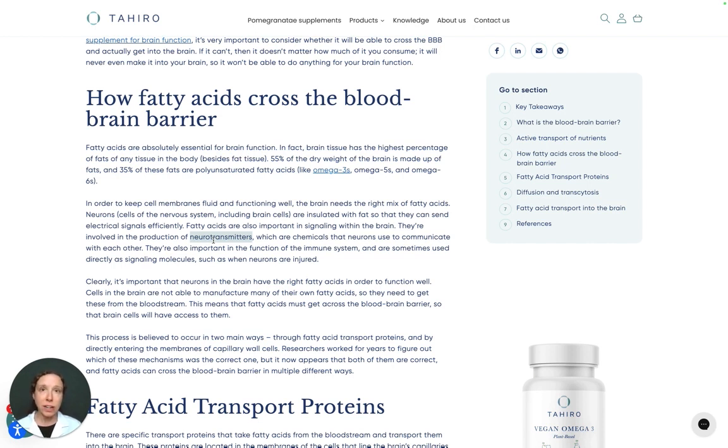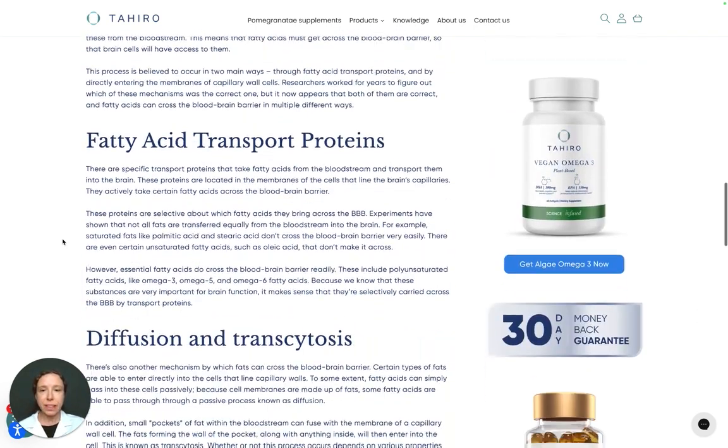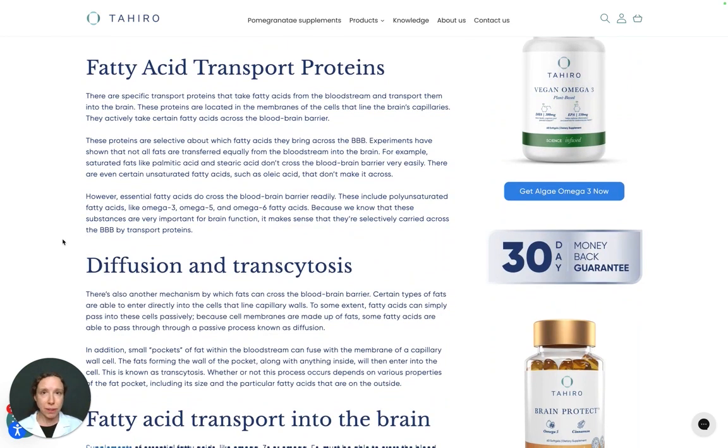And of course, there are other essential nutrients too. So there has to be a way that fatty acids can make their way across the blood-brain barrier. It actually turns out there are two ways, right? Two different ways that nutrients from the blood are able to gain access to the brain. And one of those ways is through transport proteins. So there are fatty acid transport proteins, and there are specific transport proteins for other nutrients as well. And these proteins are located in the membranes of the cells that line the walls of the blood vessels. Right, so we have specific proteins and they're looking for a particular nutrient.